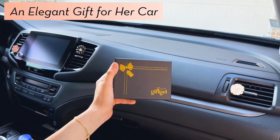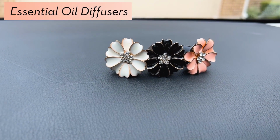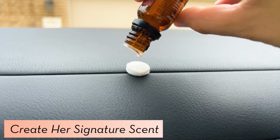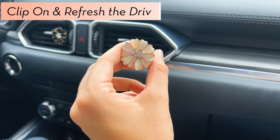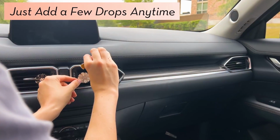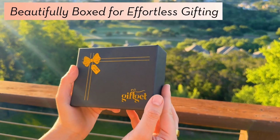Because choosing a car air freshener isn't just about finding something that smells good anymore. It's about finding something that lasts, doesn't overwhelm your passengers, doesn't leak all over your vents, and ideally, doesn't fill your car with harsh, synthetic chemicals. And trust me, a few of these products sound amazing until you realize the maintenance is annoying, the scent fades fast, or they're way too strong for daily driving.